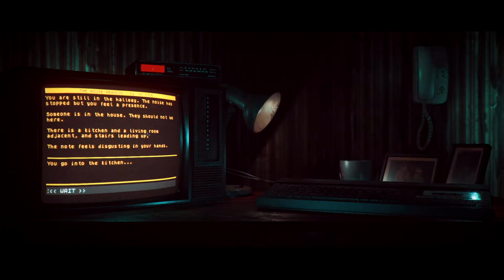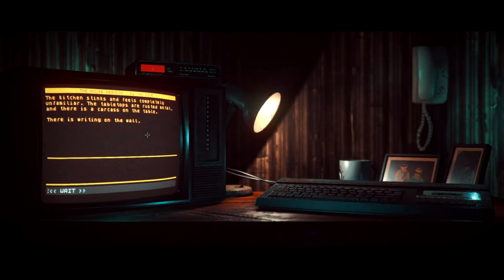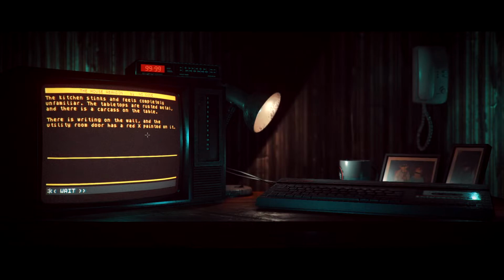Go into the kitchen. Kitchen stinks and feels completely unfamiliar. The tabletops are rusted metal. There is a carcass on the table. There is writing on the wall, and the utility room door has a red X painted on it.